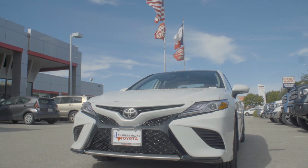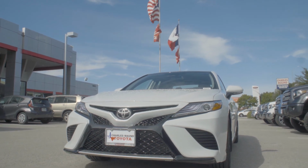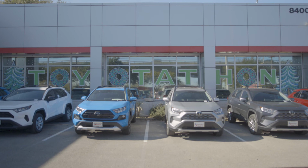But if you're really, really interested in the XSE Camry, the 2020, Toyotathon starts now. Come down and see me, Scotty Stephens at Charles Maund Toyota, and see if we can't get you into a new 2020 XSE Camry.